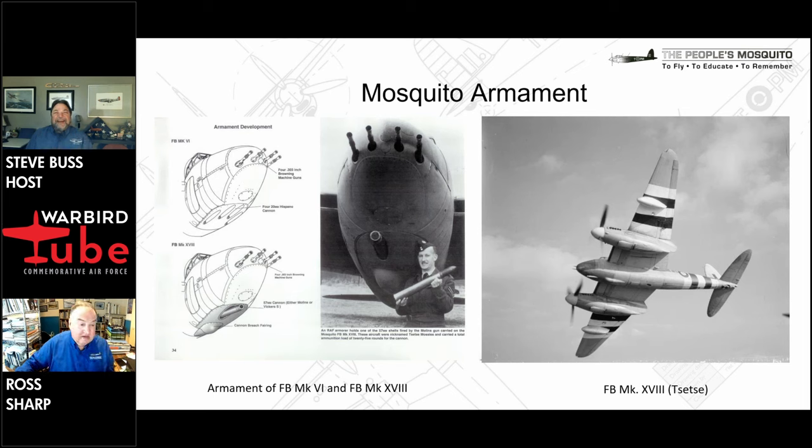Yes, absolutely. But the real trick came when Eric Bishop, who was the head of the design team down at Salisbury Hall, their very, very secret design team that were building the prototype Mosquito, thought, I'll tell you what I'm going to do. I'm going to leave enough room underneath the floor of the cockpit to fit four 20-millimeter Hispano cannon in there. Because after all, if you've got a 400-mile-an-hour bomber, imagine what a 400-mile-an-hour cannon-armed fighter will do.